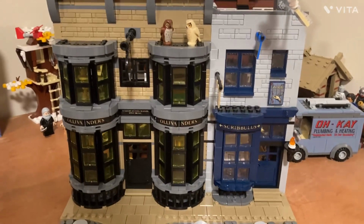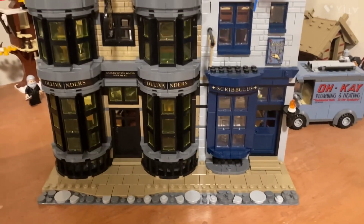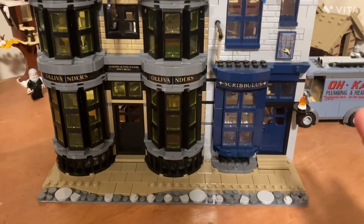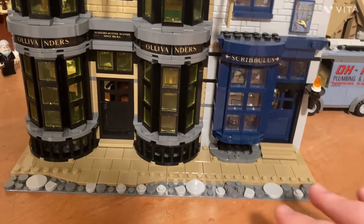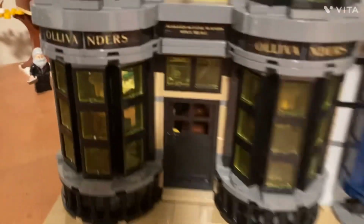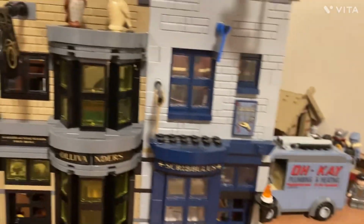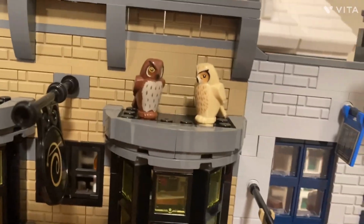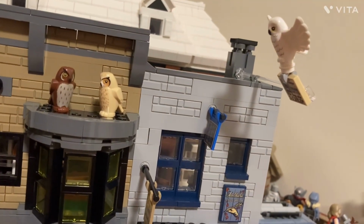Alright, now after going through all the figures, now the video is going to be a bit longer going through all the different sections. And we're going to start off with Ollivanders and Scribulus, which was one section. And with this one, you can see Ollivanders there, and on it says Makers of Fine Wands since 382 BC. And then over here it says Scribulus, and there's a bunch of signs all over this thing. There's also 3 different kinds of owls. There are 2 that are unknown, and then one that's Hedwig carrying a Daily Prophet newspaper.